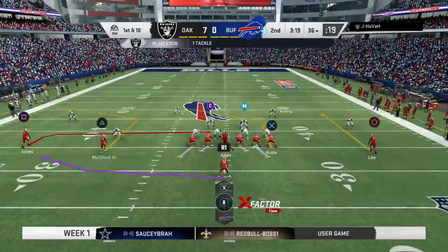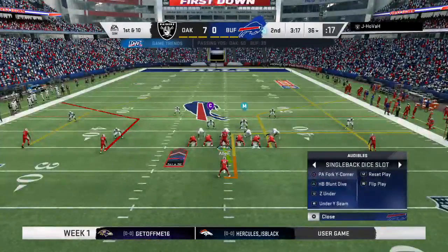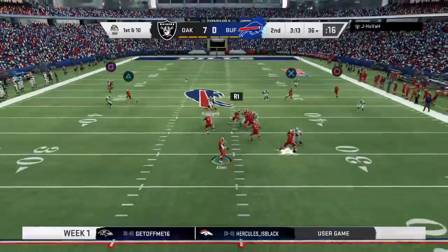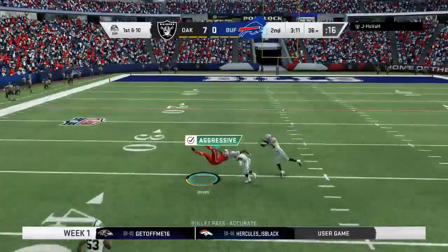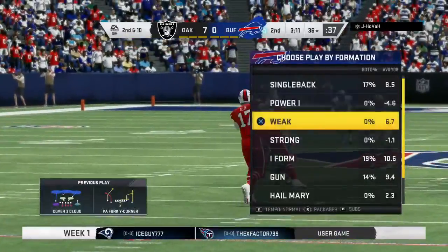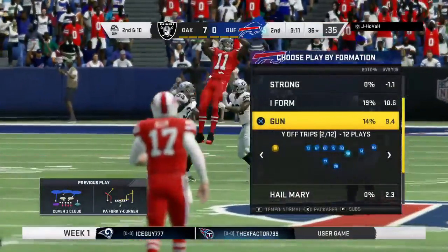Yeah, will they make up for it? So from the 36 now, 1st and 10. So they fake the handoff. Now Allen. And that'll wind up incomplete. Try to give his man room to run under it, but it's 2nd down.